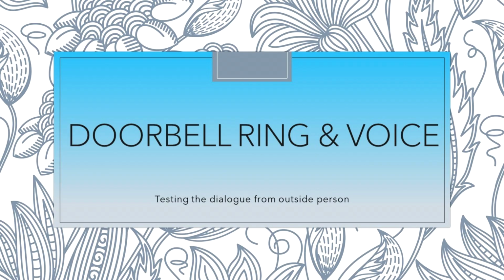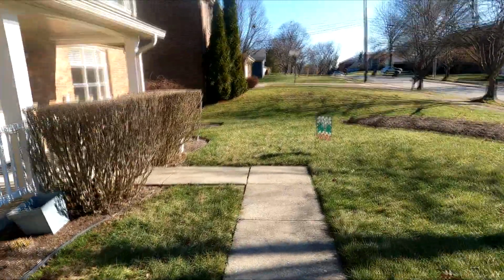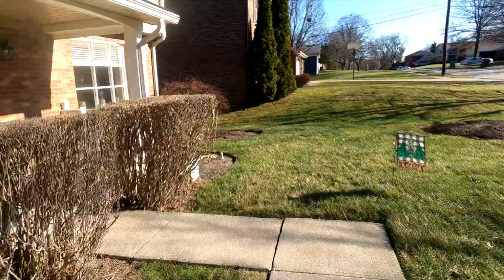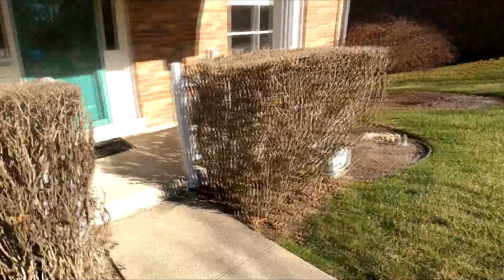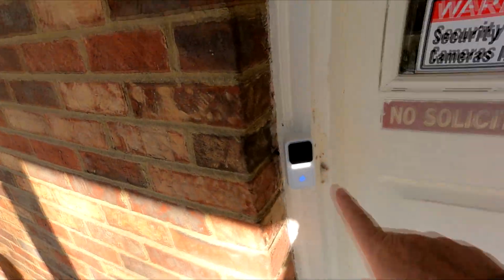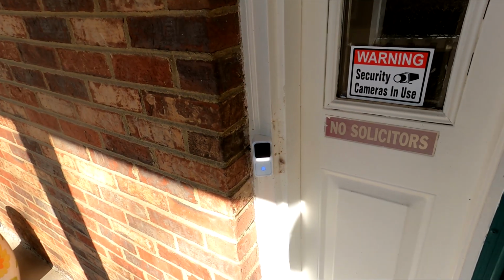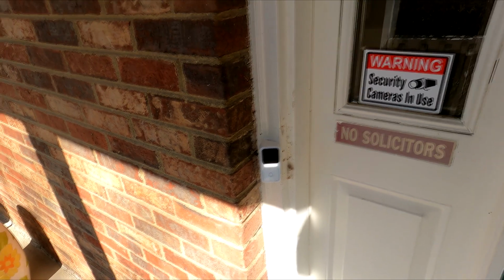Okay, now I'm just going to ring the doorbell and we'll talk to the person inside so you can get an idea of how it sounds to the person outside. In this test, I'm just going to ring the doorbell and speak to the person inside and see what the sound is like. So here we go. There's the doorbell. I will ring the bell. I got a notification on my phone, but we'll do notifications separately.